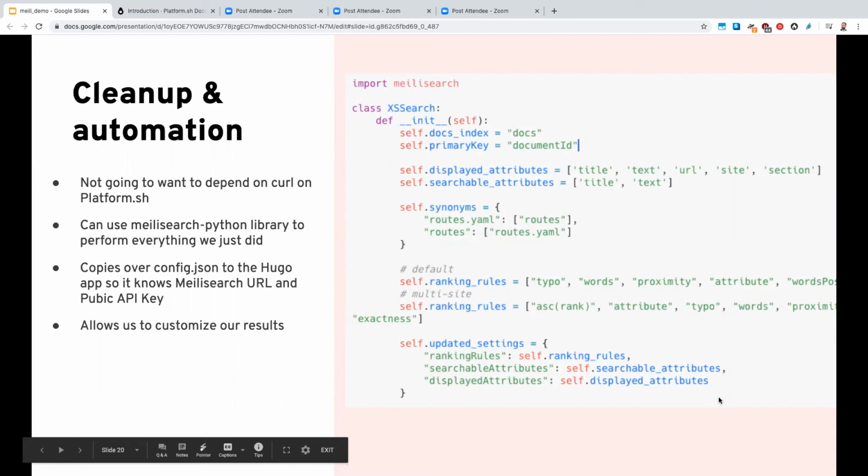So when we get into multi-site, I mentioned before that we have this rank attribute that's totally customized by us because we're doing documents from multiple sites. And I have this rank key that wasn't included in the default. I can actually set that as the top priority of my ranking rules and say, more than anything, if I get a result, I want those with rank equal 1 from the public docs to be those primary results. And I'll use that as the first rule when ranking results that come out of Meilisearch.